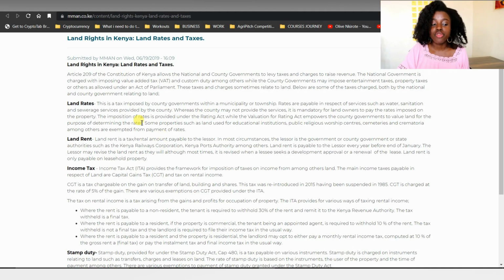Currently on our website, as I record this video, the definition of a land rate: a land rate is a tax imposed by county governments within a municipality or a township. Land rates are payable irrespective of services such as water, sanitation and sewerage that are provided by the county. Whereas the county may not provide the services, it is mandatory for landowners to pay the rates imposed on the property. So what I'm getting is that land rates are paid to the county.